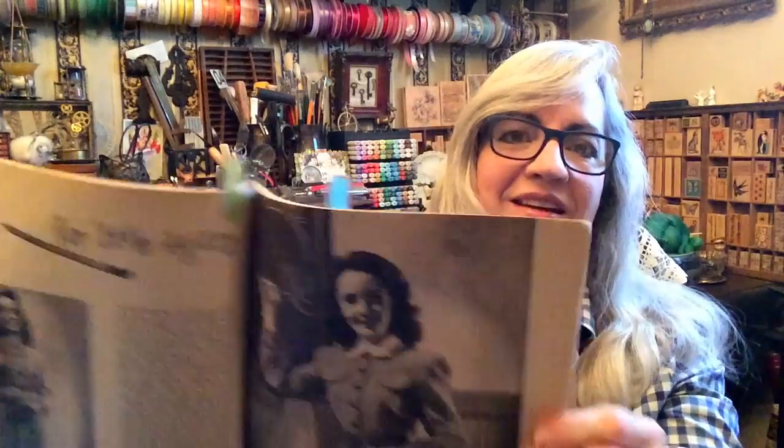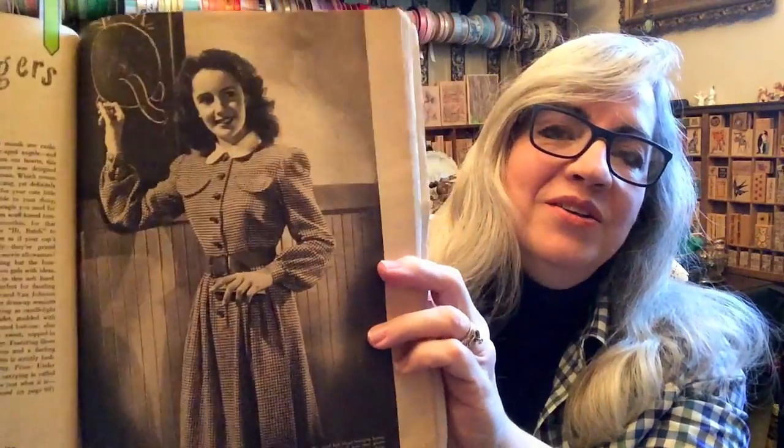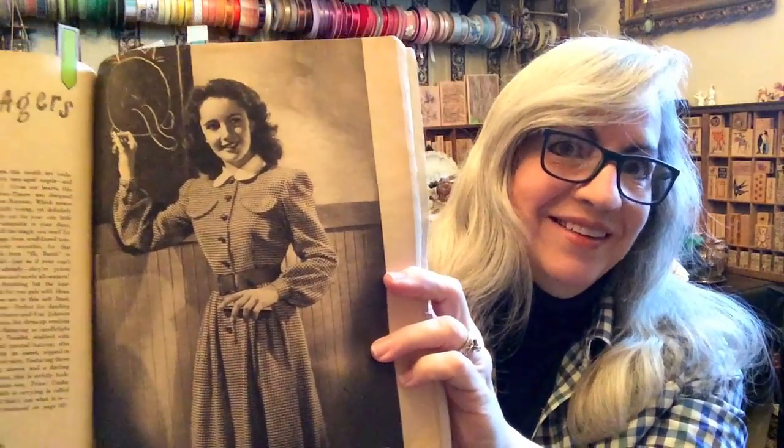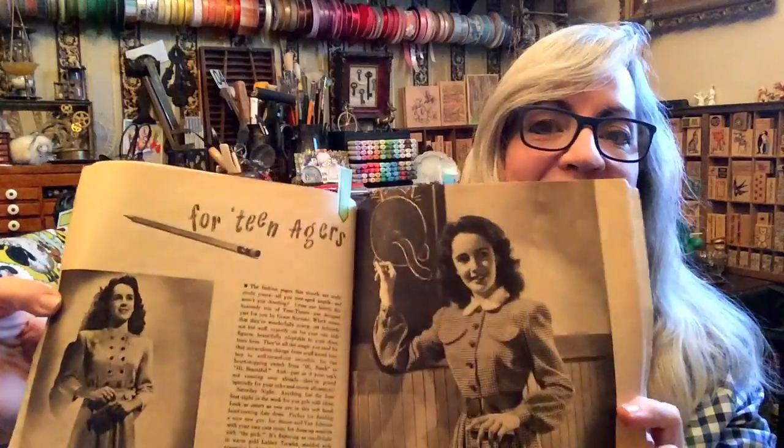but I think his secretary used to have these and gave them to him. But what I thought was interesting, I don't know if Modern Screen still is in publication or not, but when I first looked at it, it's all about, you know, movie stars and movies and Broadway and that kind of thing. But I recognized a few people in here. I wanted to share with you for the teenagers in this magazine. And this article showing this dress, and that's Elizabeth Taylor for the teenagers when she was a teenager.